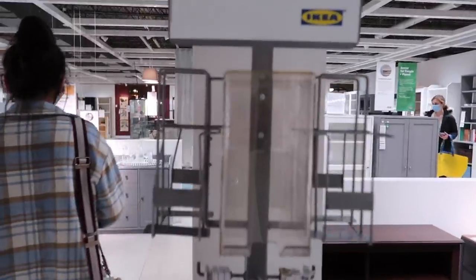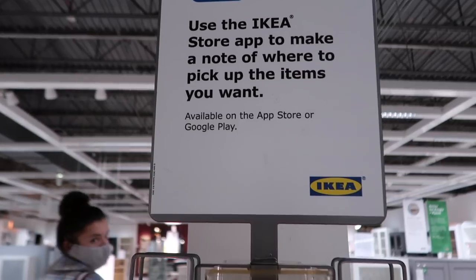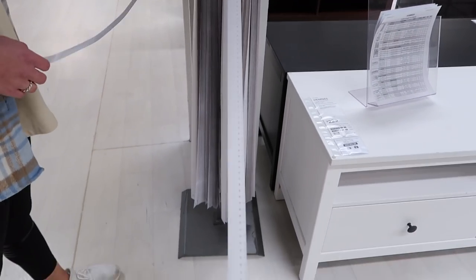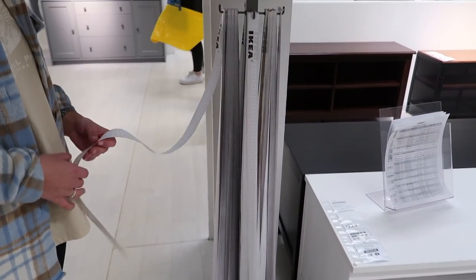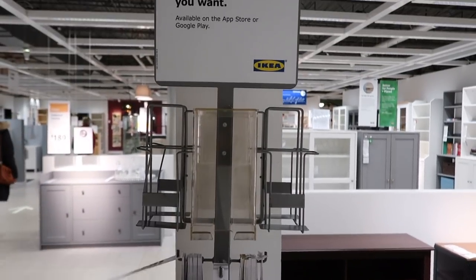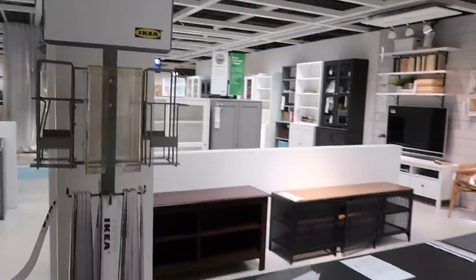IKEA also has these throughout the showroom, and if you pick one up, they're like little disposable rulers to help measure stuff. I have the measurements of my bedroom on my phone. That way I can measure out different pieces that I like and decide what's gonna fit in my space.